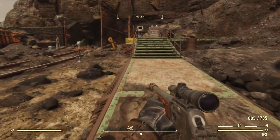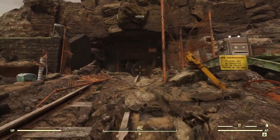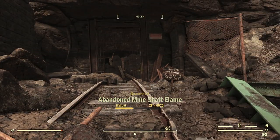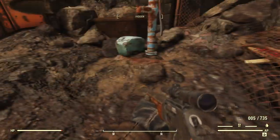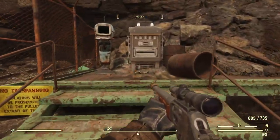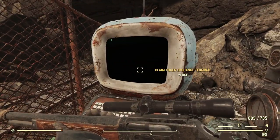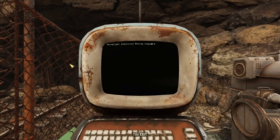Look, there's like a terminal here. Interesting. Ooh, there's a button here. Can't press it, though. Abandoned Mine Shaft Elaine. Okay. I wonder how Elaine feels about having a mine shaft named after her. We've got... Oh, that doesn't work. Claim Token Exchange Terminal. What the hell is this?